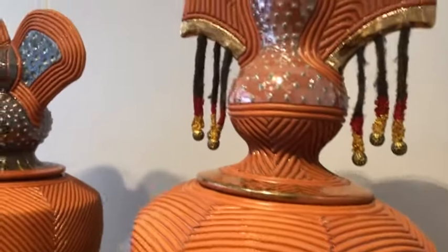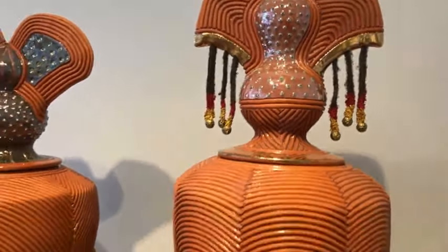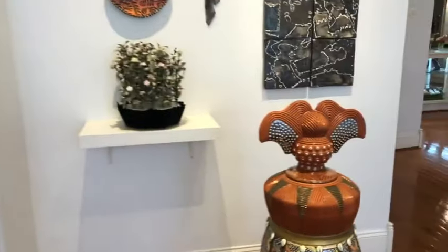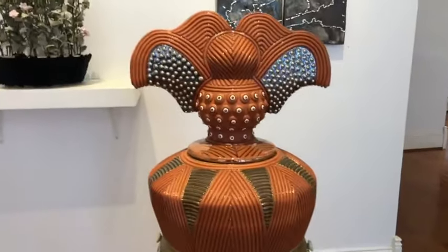So these are some large figurative jars by David. Great mix of glazing techniques, and again, similar to the plates, great texture, and some other elements too, other non-clay elements. And we got a third of these over here as well.